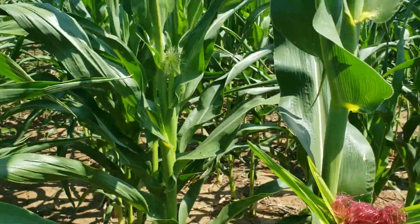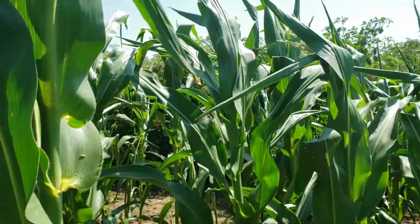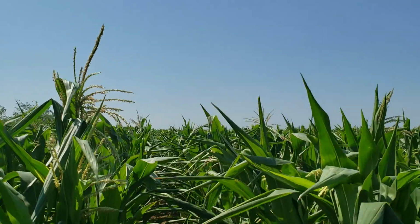So it's complicated, but not complicated. It's pretty simple. And that's why sometimes you get a corn on the cob that is missing a few kernels. One of the pieces of pollen did not get into a silk and make its way down.